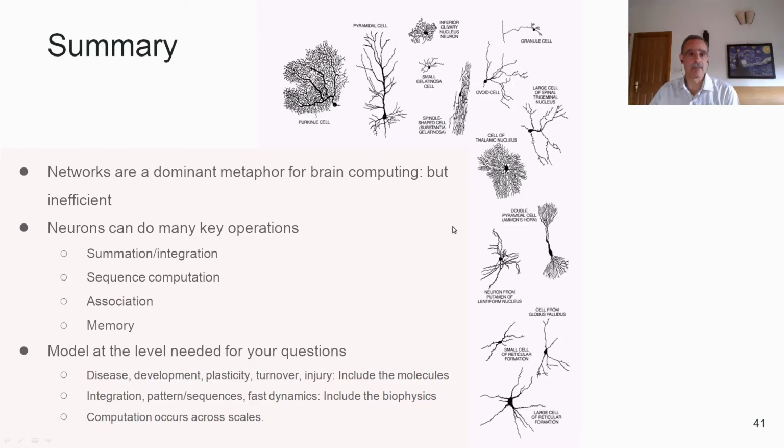Okay, to summarize then, networks, which are what we're now in the era of deep learning and so on, we treat as a dominant metaphor for brain computing, but they're very, very inefficient. And the reason why the brain can accomplish what it does in such a small scale of size and such low power consumption is that it's doing things very efficiently: summation, integration, computation of sequences, and many other things, association and memory. These are just a few of the examples which I've given you about what the neuron is doing with absolutely minuscule costs in computation or in size.